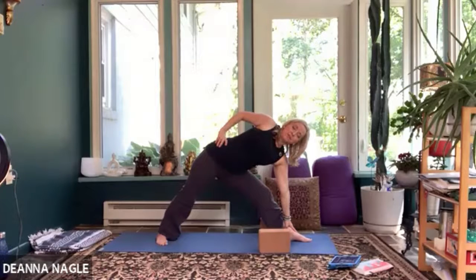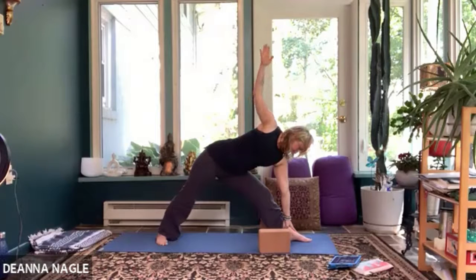Left leg spirals open. Top shoulder rolls back. And then we're going to look down at the big toe. Tuck your chin. Reach the crown of the head and sacrum away from each other. And then top arm might reach up. Breathing here, notice if you're gripping in your toes. Last breath.